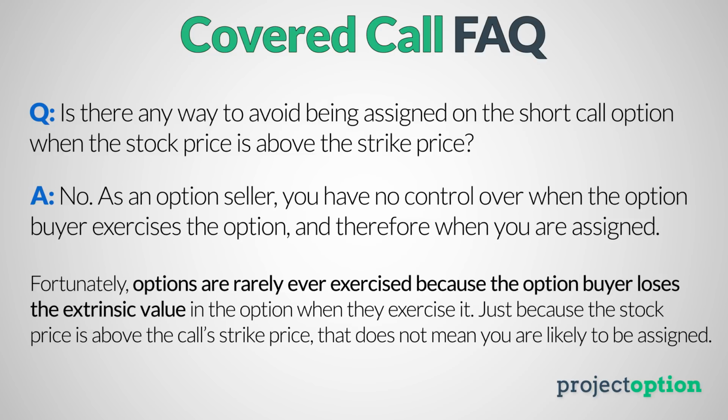The good news is that options with lots of extrinsic value are very unlikely to be exercised, because any trader who exercises an option with lots of extrinsic value will lose 100% of the extrinsic value that was in the option when they exercise that option.